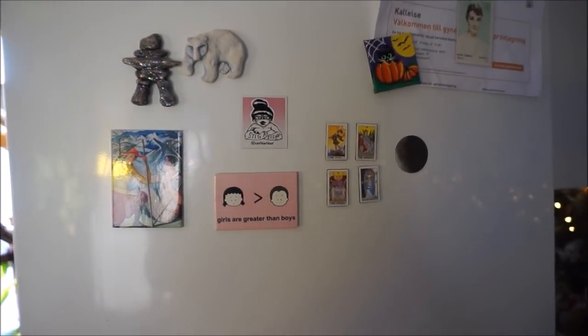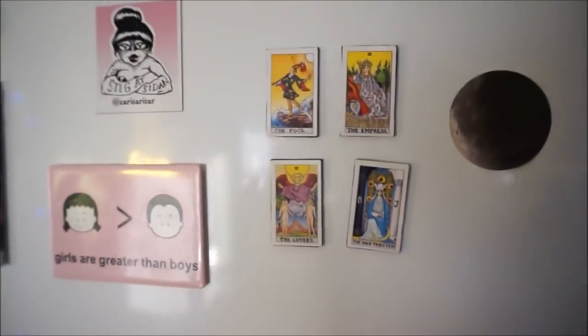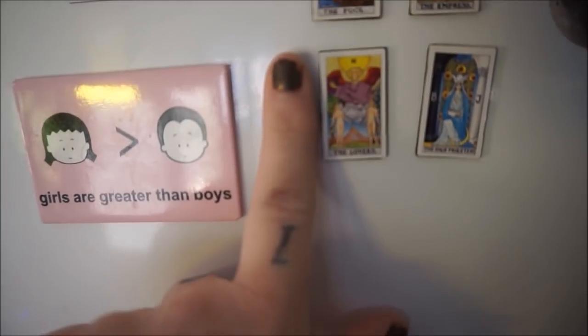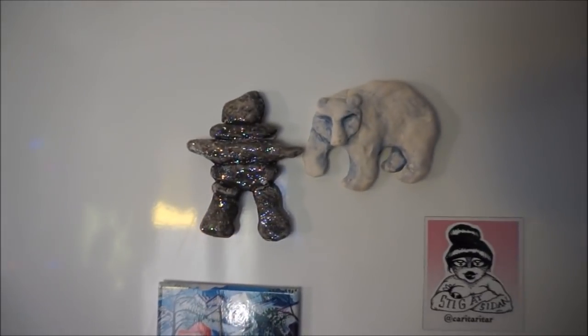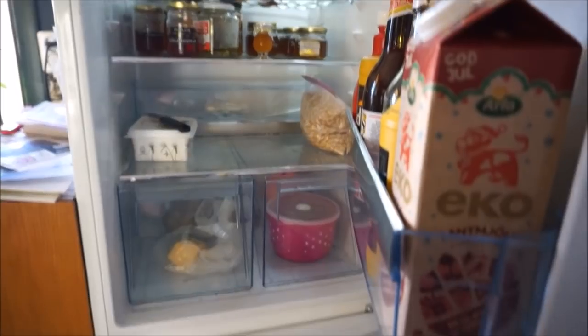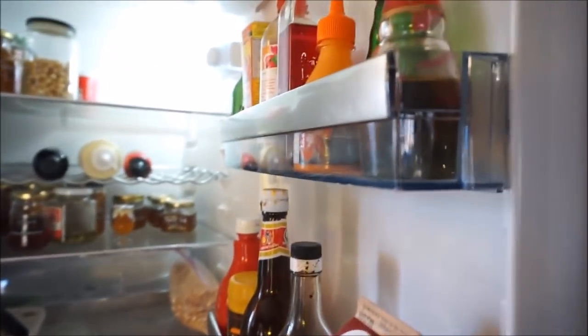And some fridge magnets. I made these ones from a tiny tarot deck. See, it's the size of my index finger. And these ones and this one are gifts from art friends. And my fridge is super sad.